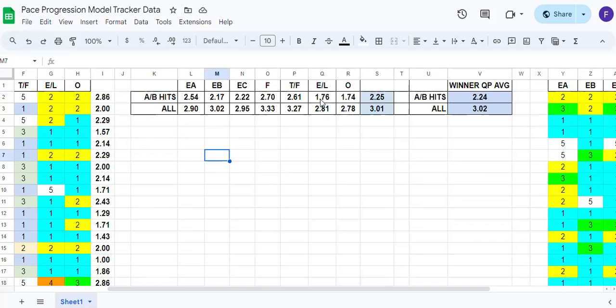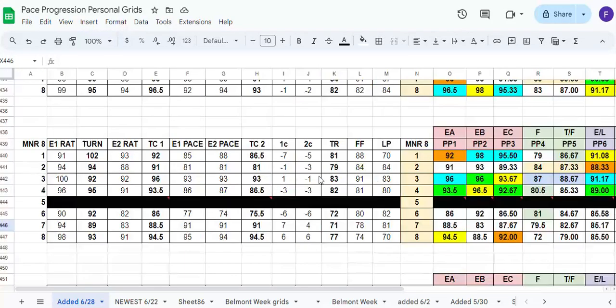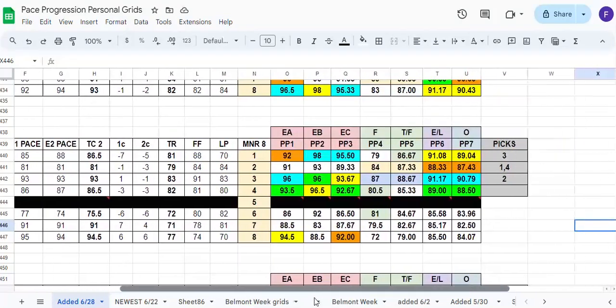when the horses have the top, or maybe first and second, or second and first, or whatever ratings over here, they're obviously tops over here for a reason. It's either going to be because of the early part of the race, the later part of the race, or both. Okay, so I'm going to show you examples of what I'm talking about. So you look at this grid here, and let me make it a little bit larger so you can see it better. This is Mountaineer Race 8 tonight, July 1st.